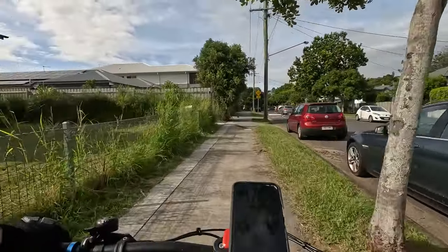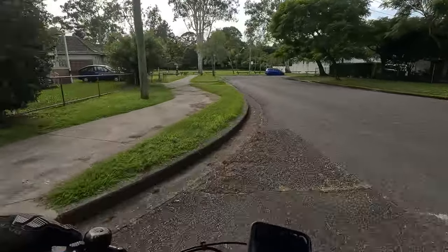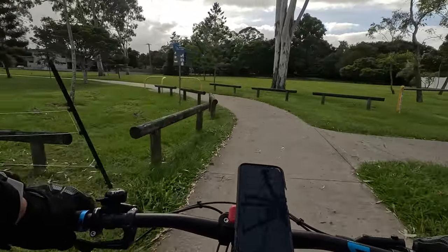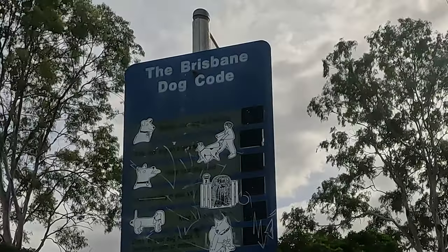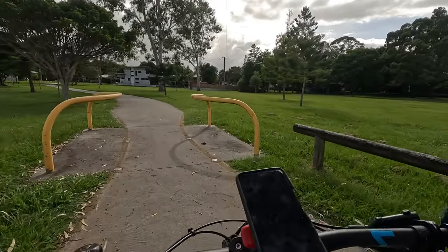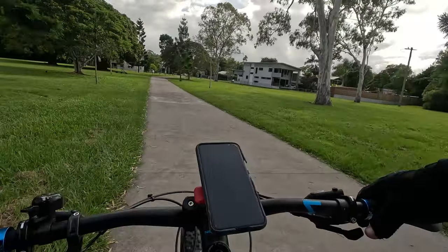This looks like a very old neighborhood here. All right, here we go. Continues just here. The Brisbane dog code. Okay, didn't know there was a code for dogs. Well, obviously there's a code for dogs. Clean up after your dog craps all over the footpath is code rule number one.